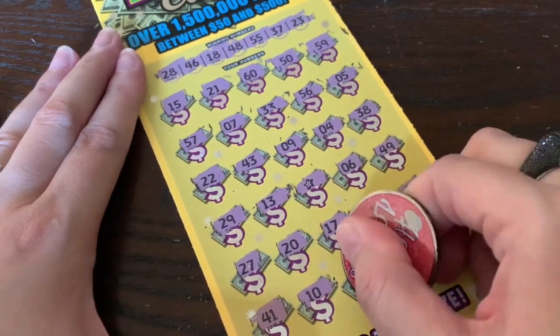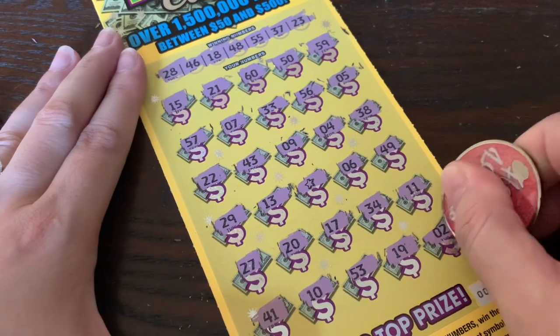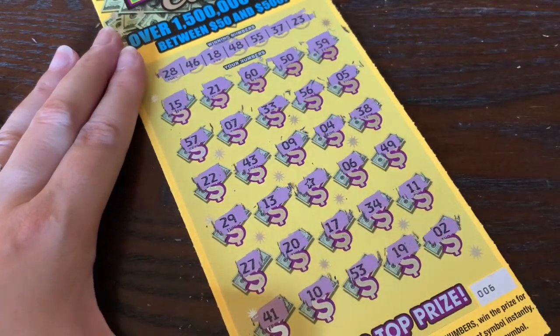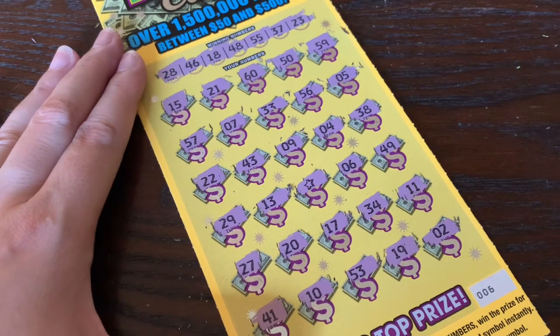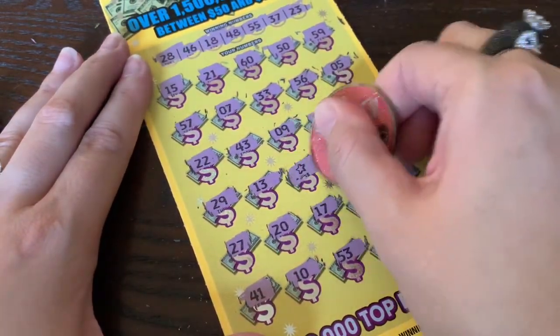All right, let's see, 53 and 2. All right, it looks like it's just our star. I don't see any matching numbers. Come on, be big money.